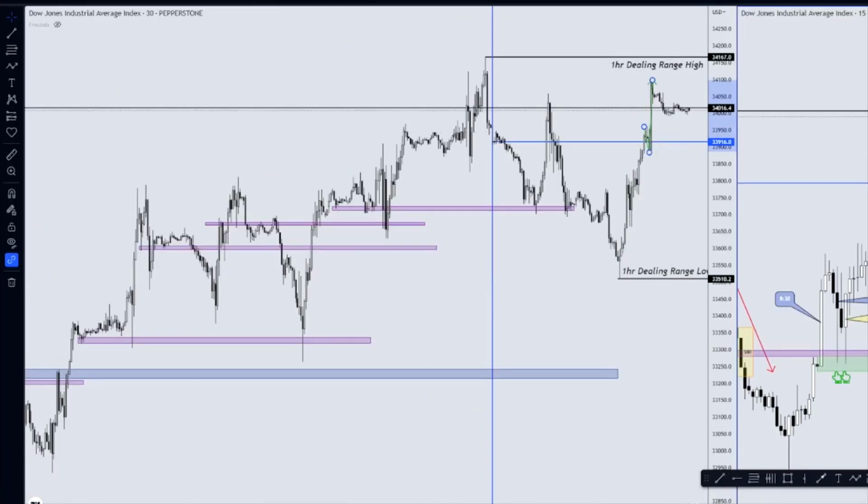In terms of news, we have a lot of high impact news today. Some at 8 o'clock, some at 10, and then we have the FOMC at 2 p.m. tonight. So that's going to be where the injection is. So I'm staying out of the market today.